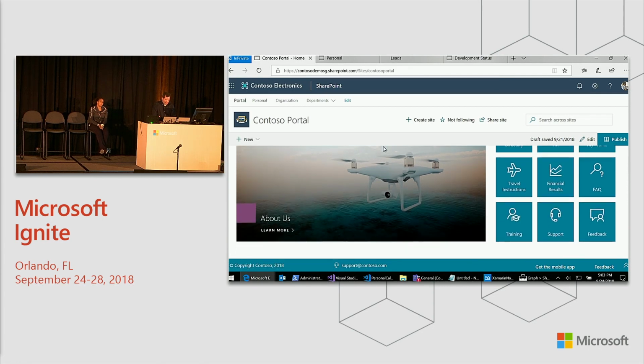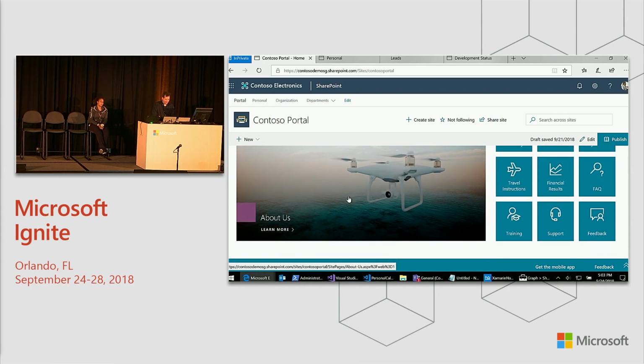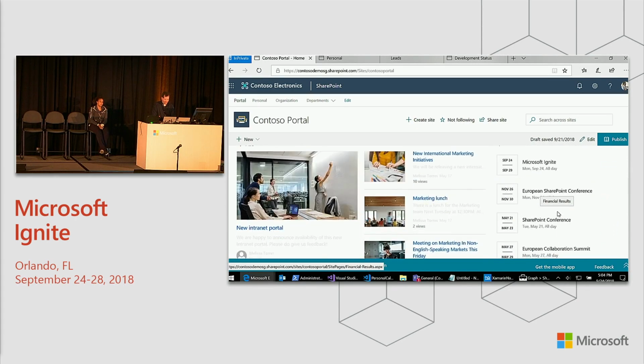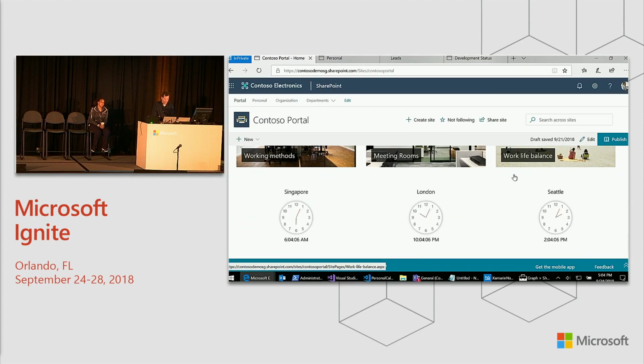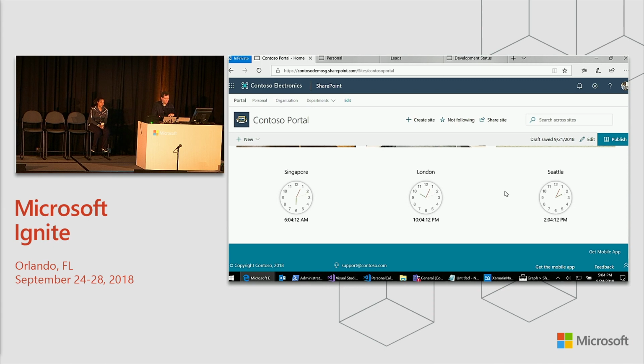So in this case, we have our Contoso portal. This is a communication site that is built inside of our SharePoint tenancy, and it's got a number of different web parts here. So you can see that this hero web part is one of the key features. There's a tile grid web part over here for launching different instructions, and there's a number of new web parts, for example, stock and weather, and some clocks, things like time clocks so that you know what's going on across your organization. So these are just some very basic web parts that are put into this portal.